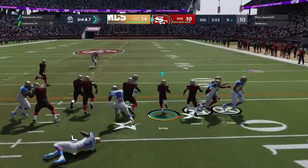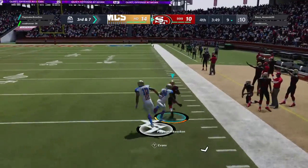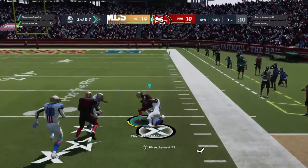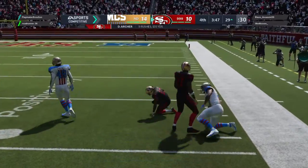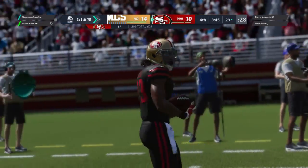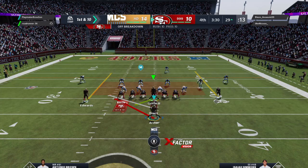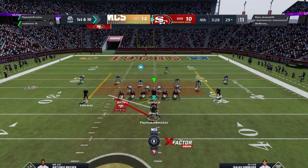On third down, Archer. Oh, he's got a little daylight. And all the way down to the 29. 49ers. A big third down play there for the Niners. 62 yards on the ground. So that changes things in a big way.